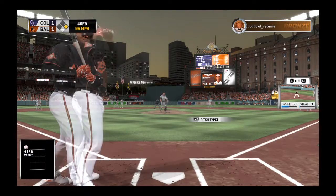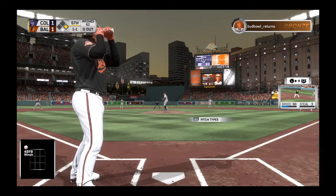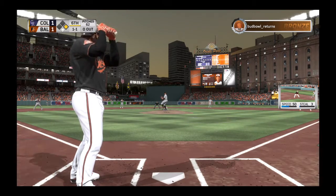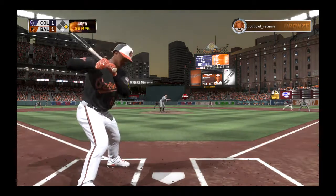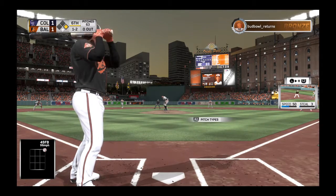And that misses, 1-1. Well, it's been a good outing so far, but he hasn't really racked up the strikeout totals that you might think, Dan. Yeah, but for him, Matt, he's more of a pitch to contact kind of guy. And obviously it's working so far. And the way he pitches, it really keeps his pitch count down.